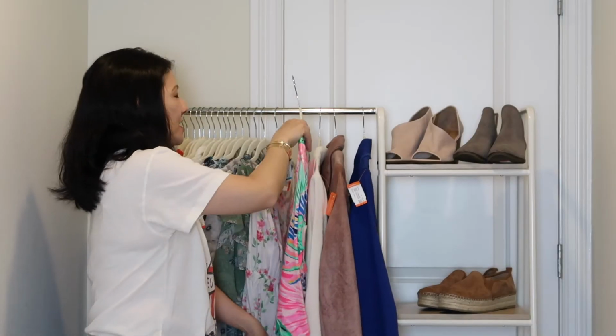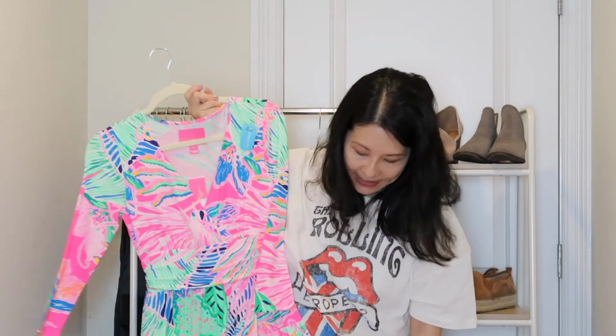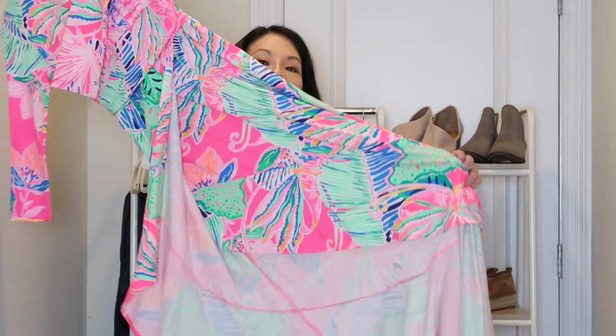And this last dress was my favorite of the thrift haul. And wow, look at this dress. It's from Lilly Pulitzer, and it's gorgeous. It's a maxi dress, and it has on the bottom kind of a high-low hemline.